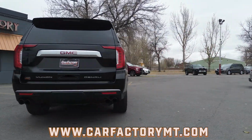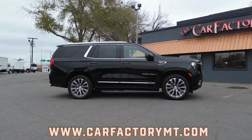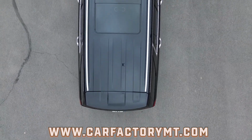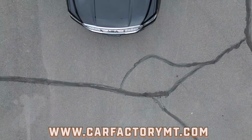Features include Denali Premium Package, Advanced Technology Package, Dual Pane Sunroof, leather seating. Front row seats are power adjustable, heated and ventilated. Second row captain's chairs are heated. Third row is bench seating that power folds.